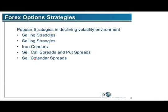Okay, so some popular strategies in a declining volatility environment. It's just worth mentioning here: selling straddles. Obviously, if you sell a straddle, the range is going to set up accordingly. You think the market's going to trade within a range. There's obviously a naked component to that. If the market goes through a huge up move or huge down move, you carry with it unlimited risk on the upside and big risk on the downside. Obviously, the market can't go below zero.